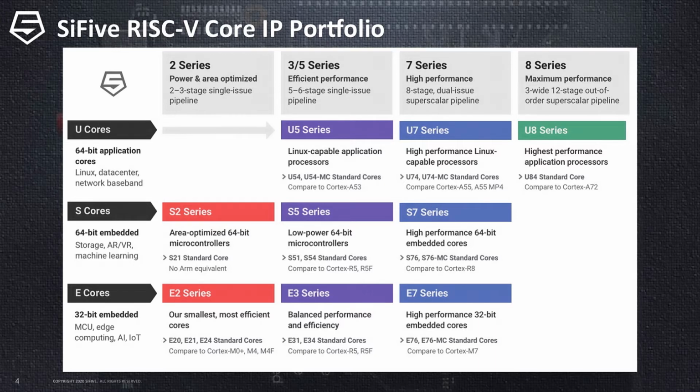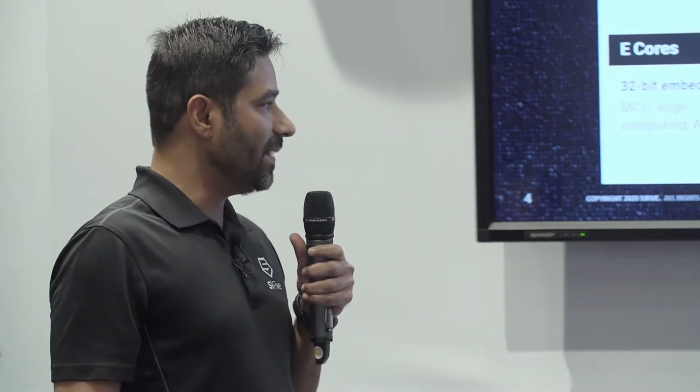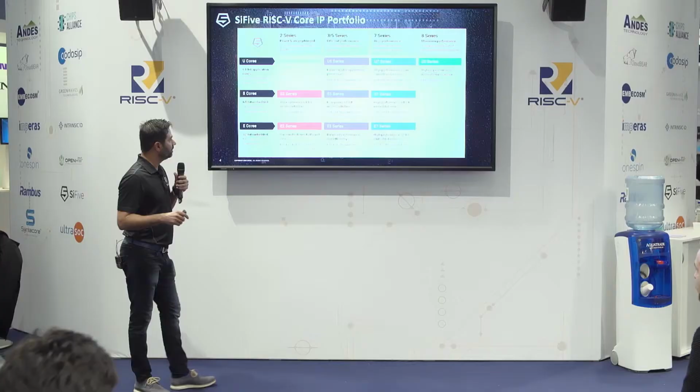And then if you look on the horizontal axis, we provide different microarchitectures that scale performance as well as power, depending on the application that the customer is trying to build. On the area and power efficient side, we have the 2 series. These are either 2-stage or 3-stage pipeline CPUs. The E2 series is our smallest core available today. From there, we enable our customers to significantly customize our CPUs. One of the benefits of the RISC-V ISA is that it's modular, and we enable our customers to realize that modularity through configuration options that we offer through SiFive Core Designer.